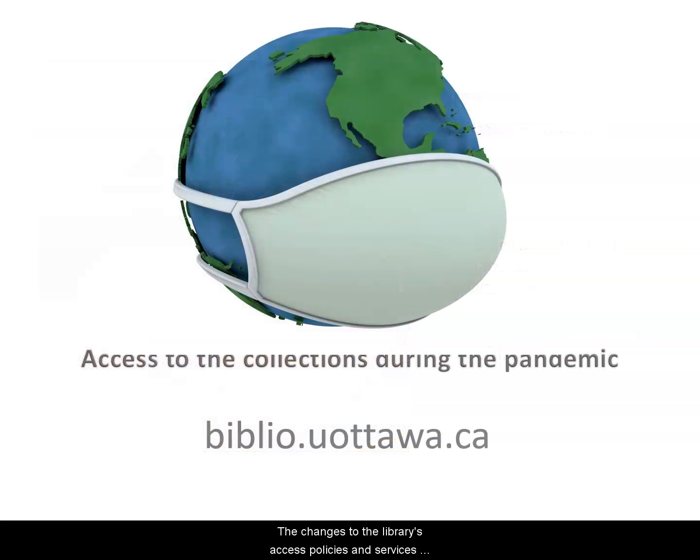The changes to the library's access policies and services are outlined on our Library COVID-19 update site. This page is regularly updated to reflect the fluidity of the situation. In the next few slides, I will highlight specific services that you will need to access our collection this fall.